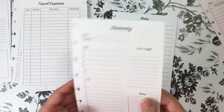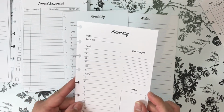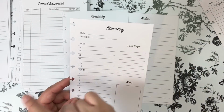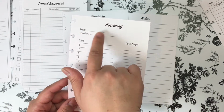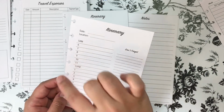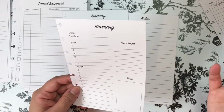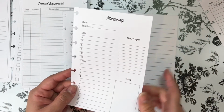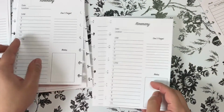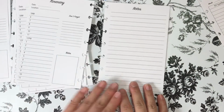And then over here, you will get 2 pages of your itinerary inserts. This is pretty much the same layout as my day on one page sheet. The only difference is right here you'll have a section for your date and location, and then a timeline in case there are certain sites that you want to see or places that you are planning on going to, and then a section for notes. It's printed front and back in case you have quite a few days that you're on vacation or what have you. So that's that.